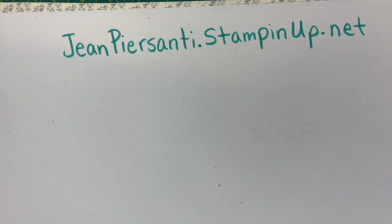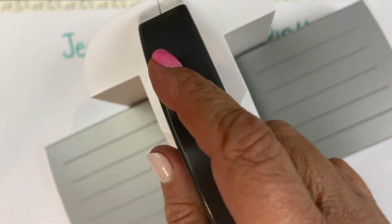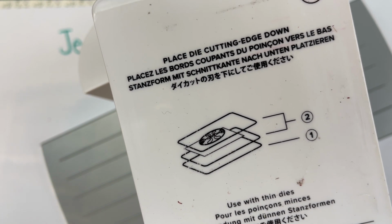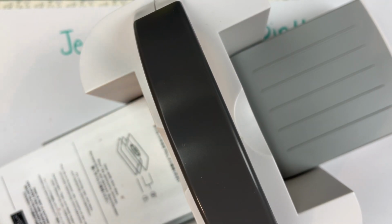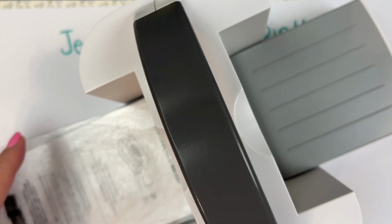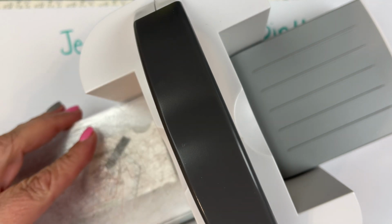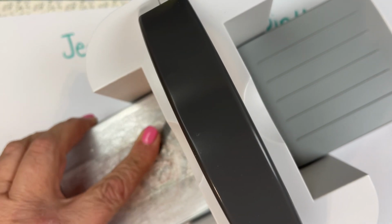So now this will fit through my mini, so I'm going to go ahead and grab my mini. I am going to just use a regular die. So again, I look here. This is for die cutting, so I'm going to use 1 number 1 and 2 number 2s. Don't worry that they look so well used. That is actually the way it's supposed to look. Those are my cutting mats. So now I've got that lined up. I put my 2 number 2s on there and run that through.